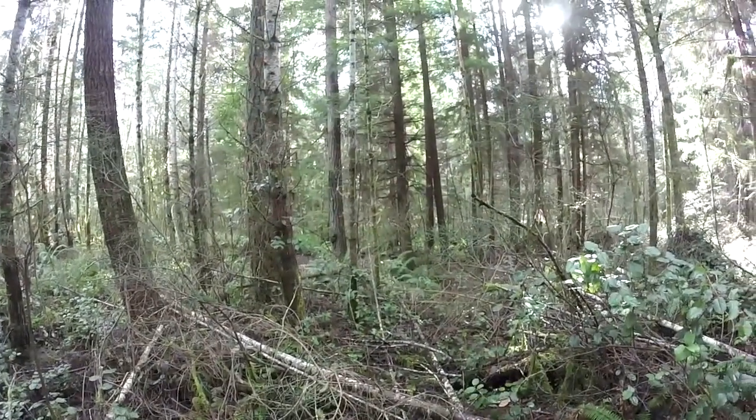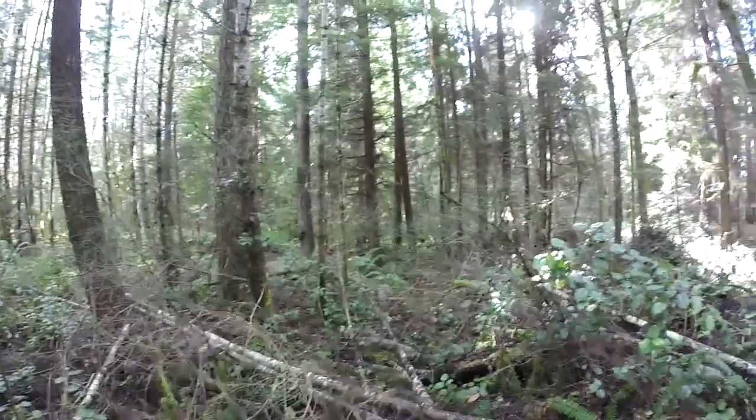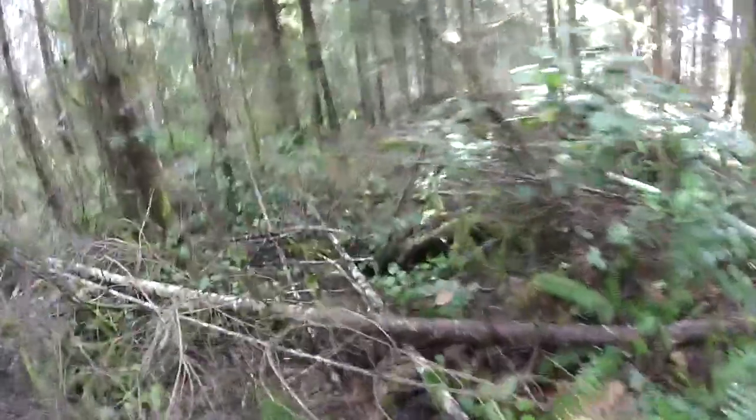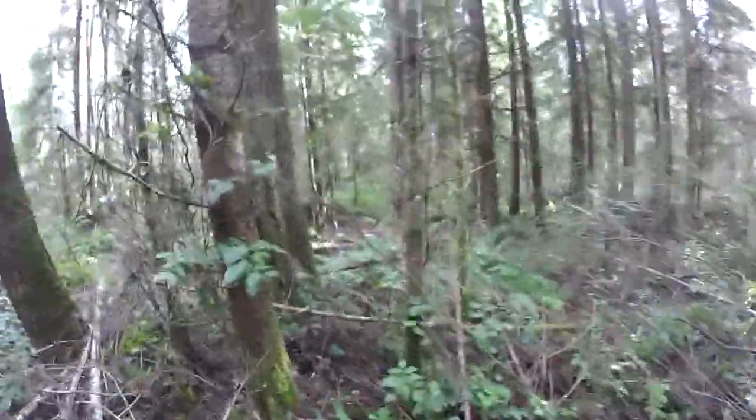Wow. A lot of brush down. A lot of trees, I mean, down. Just gotta be careful. Take a spill of it behind. Everything's really slick from the rain. Rained all night last night.